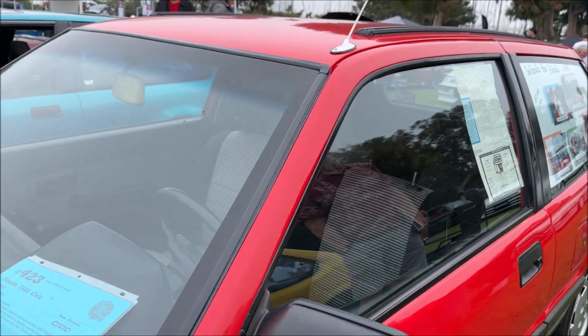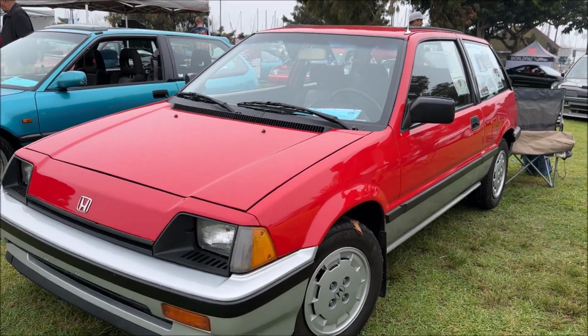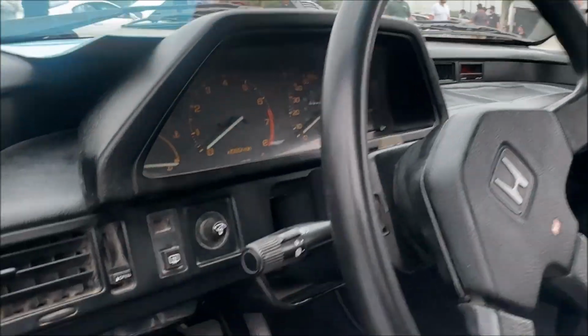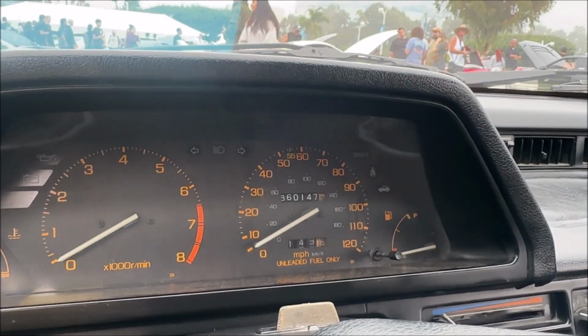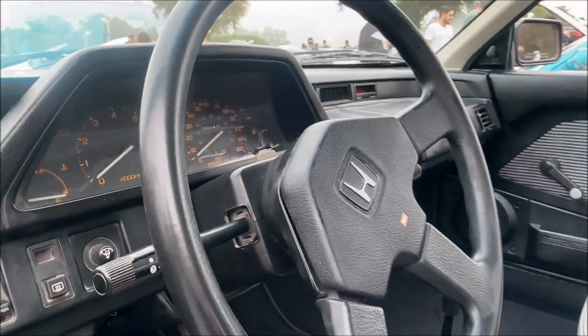Unbelievable, look at this car. And you had the paint refinished? Yeah, it's been repainted. Well, look at the interior on this thing, and here's the money shot. 860. How is that even possible?